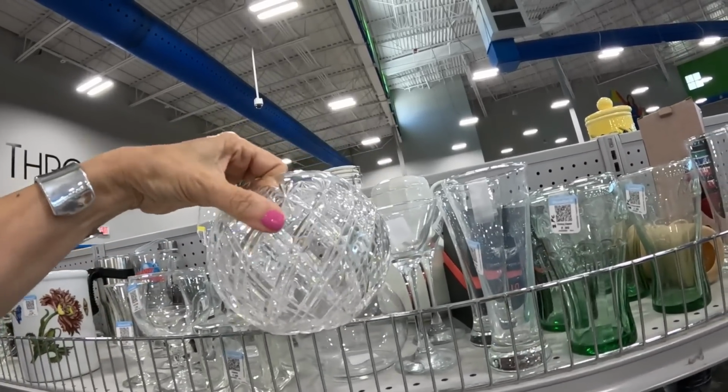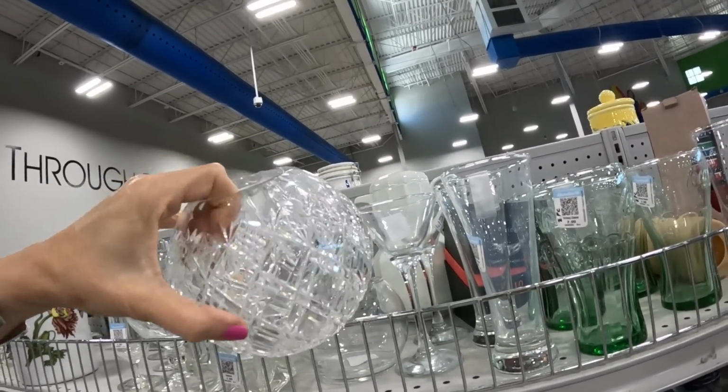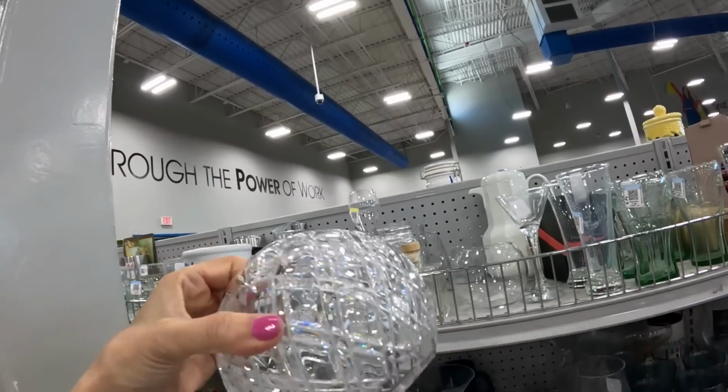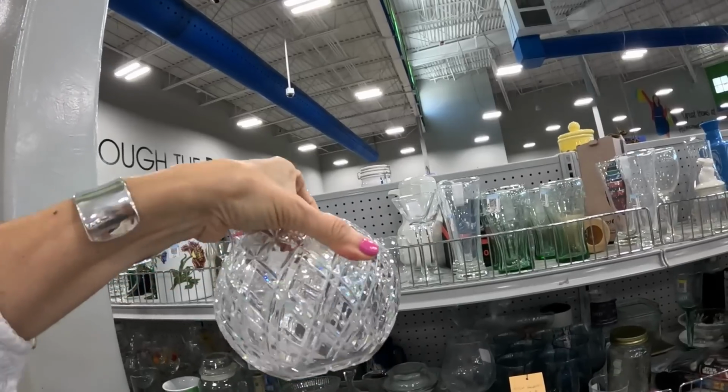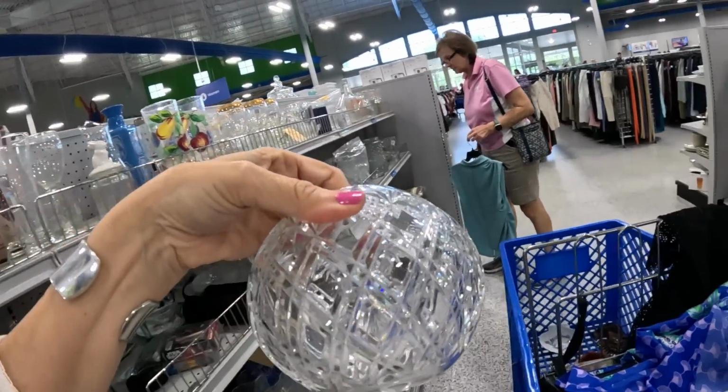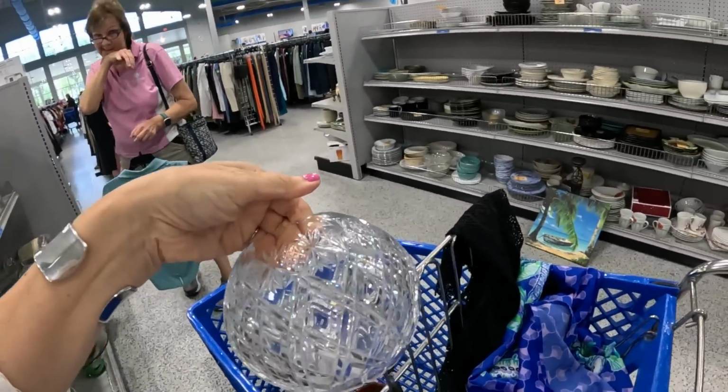Not hard to ship, so that's nice. I think it would sell. I paid $7. What could I possibly get for this? Maybe $35? All right, we're gonna put that in the cart. That seems like a no-brainer. Very heavy, beautifully clear. All right, it's a bowl kind of day.